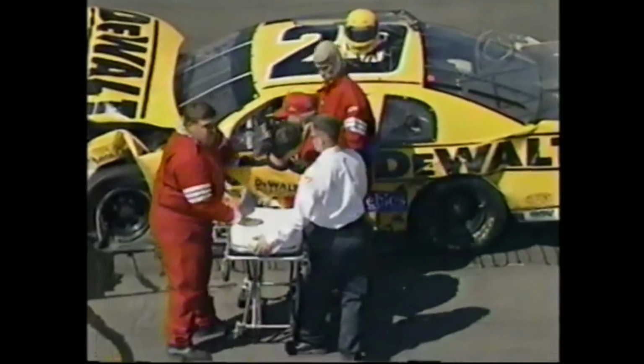That's Hermie Sadler, just taking a minute to collect his thoughts before he climbs there onto the stretcher and will get a ride to the infield care center. Buckshot Jones has made 1 pit stop and goes back out on the racetrack, hoping to remain on the lead lap. Dave Blaney's Pontiac is behind the wall.